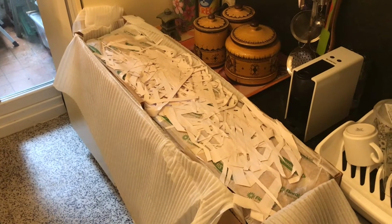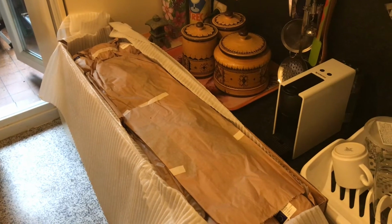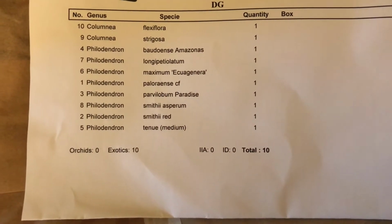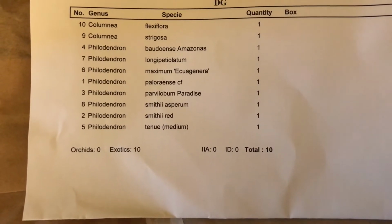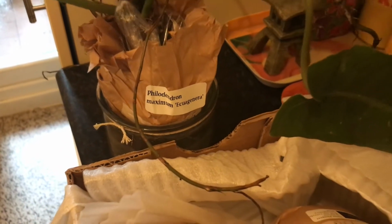As usual, the box looked like a sarcophagus with several small mummies inside. And I will briefly show you the list of plants that we got. We got 8 philodendrons and 2 goldfish plants. So let's dive into the box, and here we got the first plant.